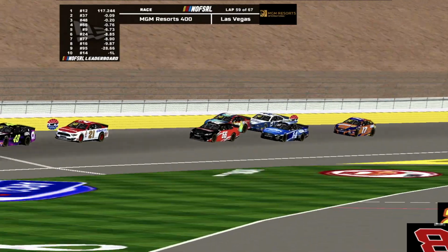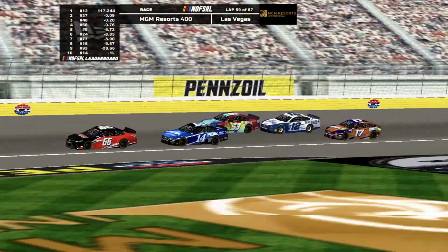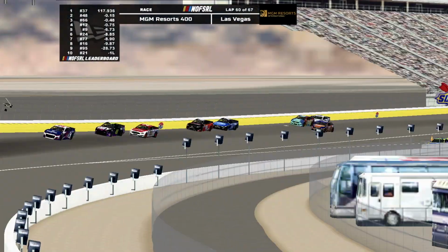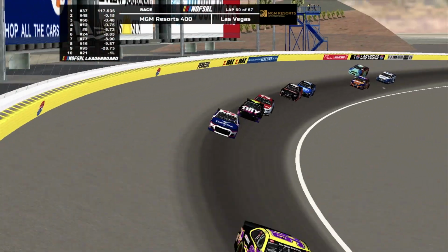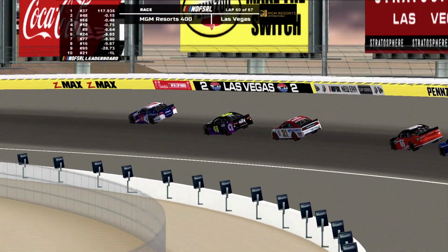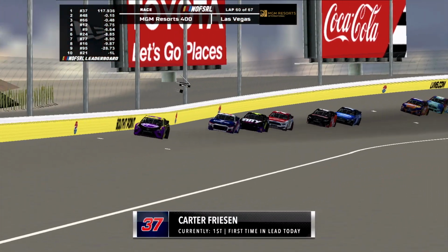They're unbelievable. And, man, Marty Johnson, that's the second time that a dominant car has been flat out just robbed because of slow traffic. Has to let John Andrews go by. 8 laps to go, and Carter Friesen out in front in Vegas.